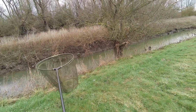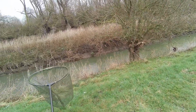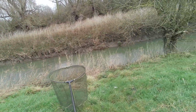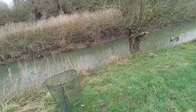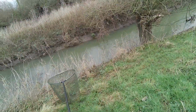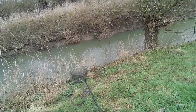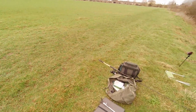I'm at my favourite spot on this stretch. In fact, the river is a lot lower than I thought it was. It's coloured, which was a bit deceiving. I thought it was up a lot, but to be honest, you can see by the bank how low it is. So I'm not sure how this spot will work today, but it's been fruitful in the past, so let's see how we go.